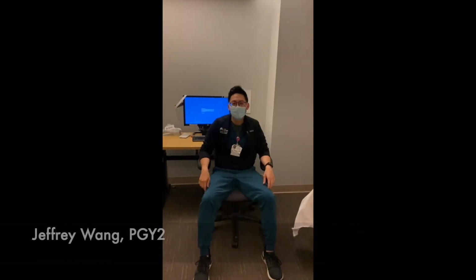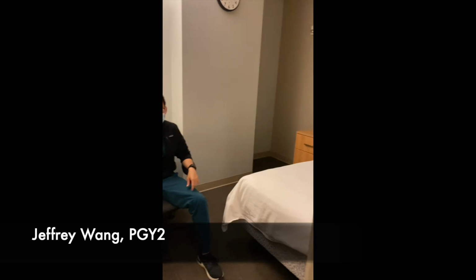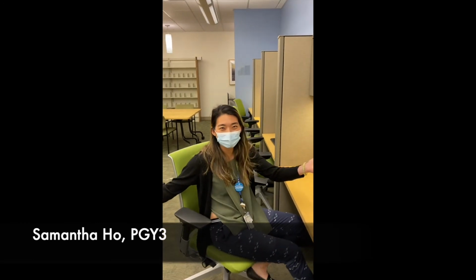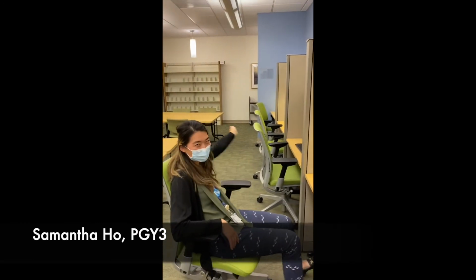The call rooms are a great place to work because they're quiet. We actually have 2 dedicated call rooms for the residents of our program. The library is a great place to work too. Look at all the computers and the space you can do here.